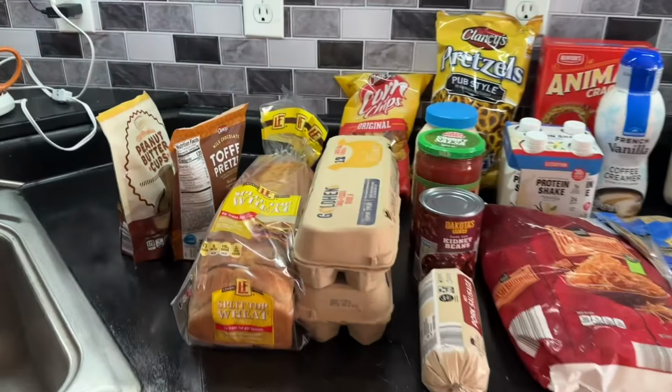If you're new here, every other week I usually do just a smaller fill-in haul just to get us through until I get a bigger grocery order. So let me go ahead and share with you what I got from Aldi. Okay, here's the overview. So we'll start down here.